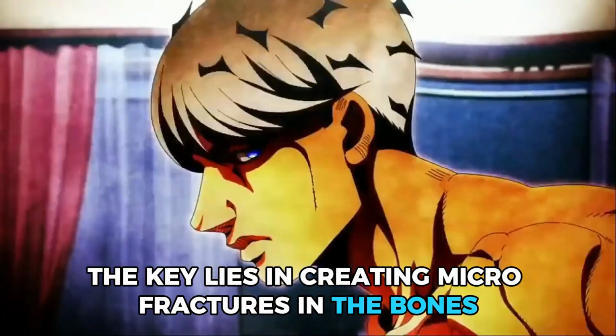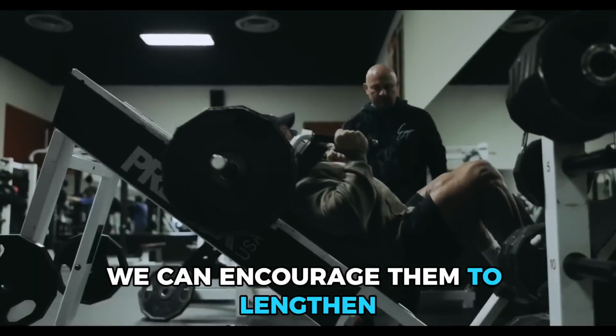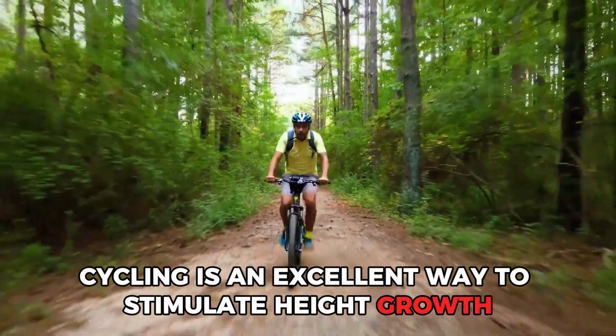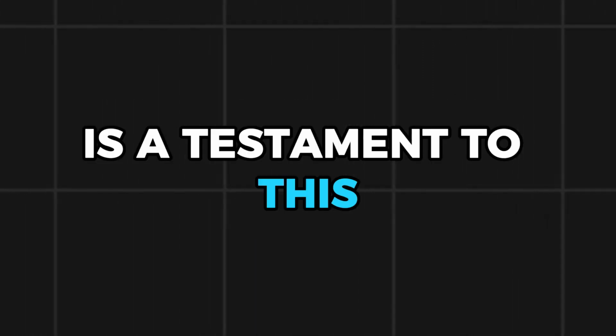The key lies in creating microfractures in the bones. By applying the right amount of stress to our legs, we can encourage them to lengthen. Method 1. Cycling. Cycling is an excellent way to stimulate height growth. The Netherlands, with its tall population, is a testament to this.